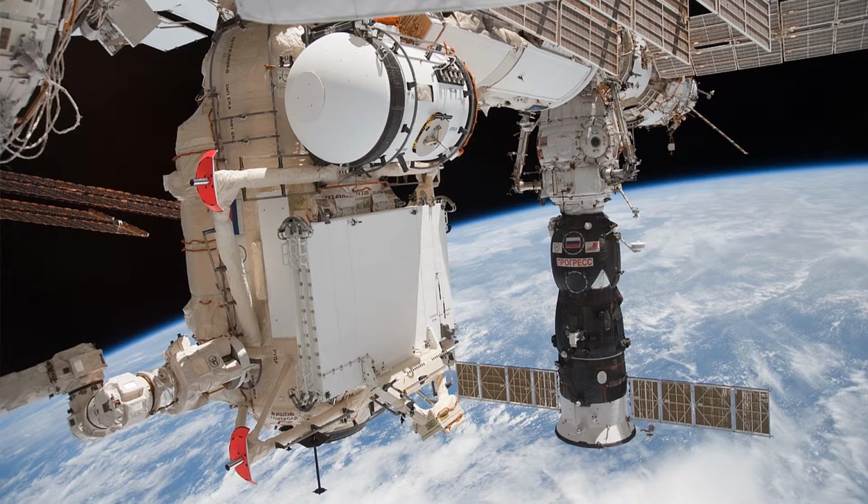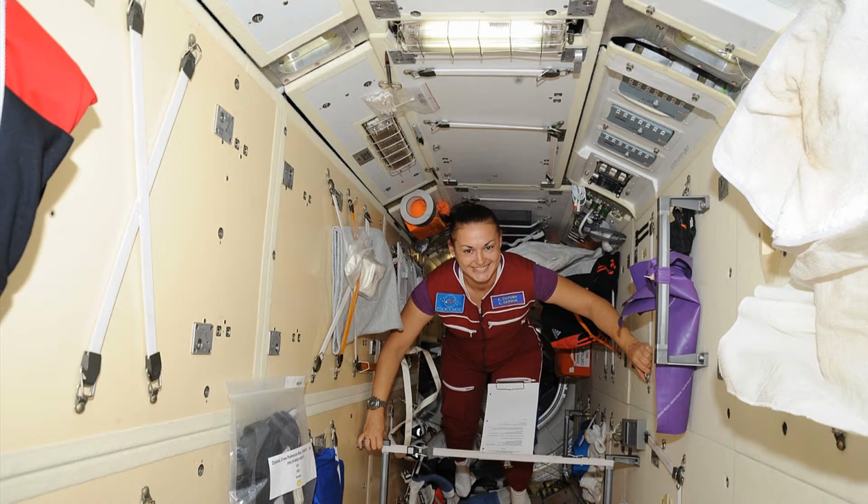The MiniResearch Module 1 is actually the only module on the Russian side of the space station that was not flown on a Russian rocket. It was actually brought to space in the cargo bay of the space shuttle, and you see here in the picture the MRM1 being installed by the robotic arm. The MRM1, again, can be used to host equipment for research and some of the systems, but it also provides additional storage space, and it also provides an additional docking port for Soyuz and Progress.